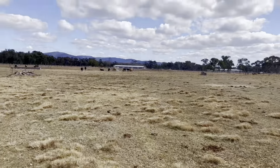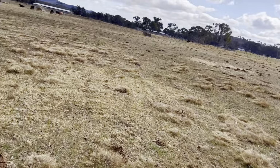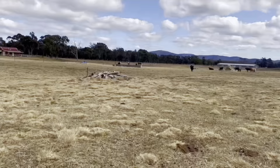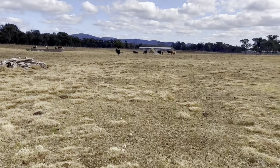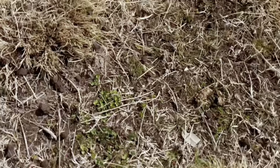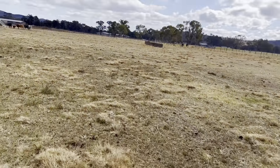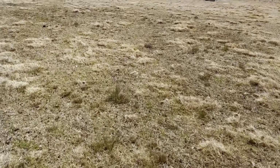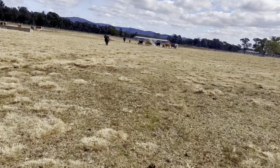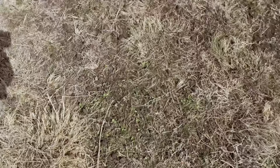It's always good to walk through your paddocks just to have a look and see what's going on, see what's growing and what isn't growing. Not much at the moment because it's the middle of winter, but that's why we're feeding the pellets out, just to supplement their rations. But we do have a fair amount of clover coming through from all the seeding that we did earlier on in the year. There was a fair amount of ryegrass in here. It didn't really get that high because we haven't had the rain. But yeah, more clover. Clover's good.